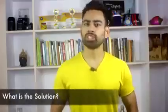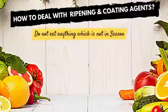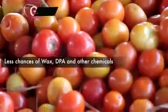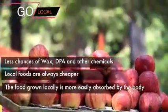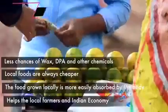See, the solution to these two problems is very obvious. First, never eat fruits and vegetables which are not in season. Secondly, ditch all the foreign exotic fruits and vegetables and switch to local produce. This way, not only will you save yourself from these chemicals, but the foods you buy will also be cheaper, more easily absorbed by your body, and not to forget, by doing this you will be helping the local farmers and in turn the Indian economy.